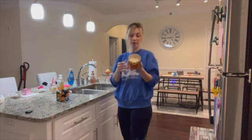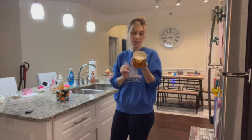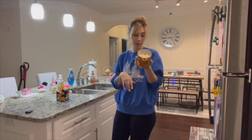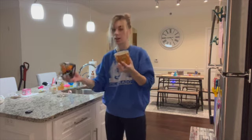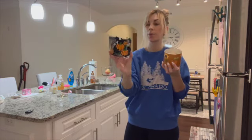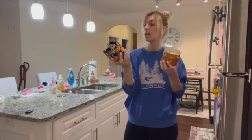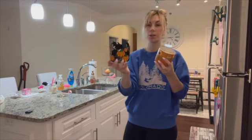And this is my favorite candle I got from Bath & Body Works. It is the pumpkin spice latte. It smells so good. I also got this from Bath & Body Works. I actually got this last year, so I'm not sure if they still have these, but super cute.